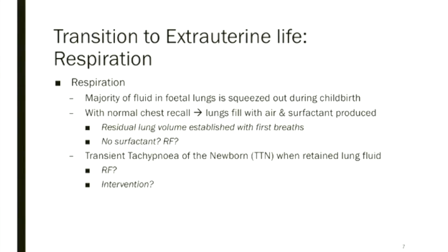Alternatively, if you get the opposite, instead of getting no surfactant, you just get retained amniotic fluid in the lungs, then that can cause transient tachypnea of the newborn, and the risk factor for that is a cesarean because you don't have that squeezing process as the baby comes through the vagina during a normal vaginal birth. And you can just use oxygen to try and help get rid of that fluid.